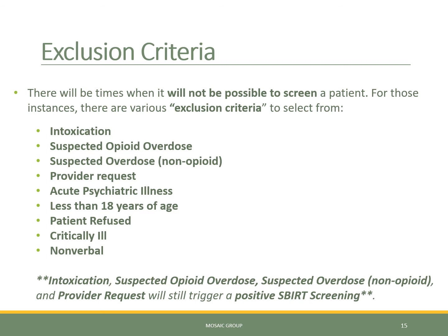There are some times, however, when it would not be possible to screen a patient. And in those instances, it would be the opportunity to use one of the appropriate exclusion criteria within the documentation. In specific instances, if the patient is intoxicated or is a suspected opioid overdose or just a general overdose, in some cases maybe there's a provider request or an acute psychiatric illness, if the patient is less than 18 years of age, and in rare cases, the patient potentially refuses to answer the question, may be too ill or critically ill in this case, or is nonverbal.